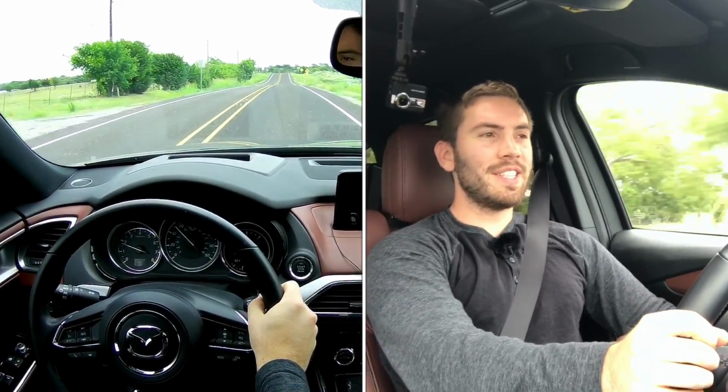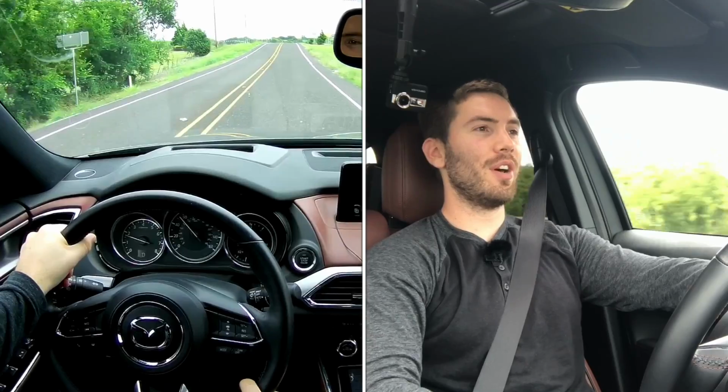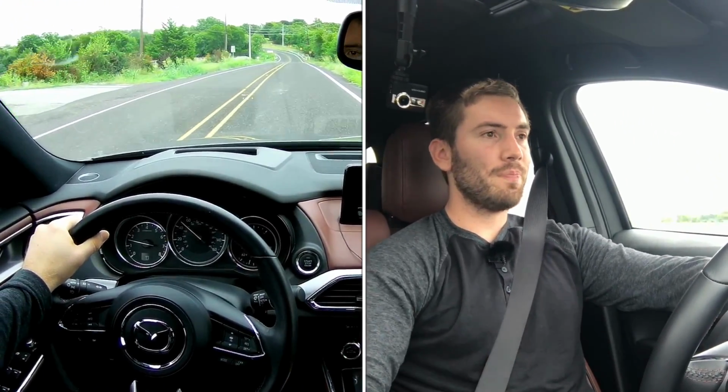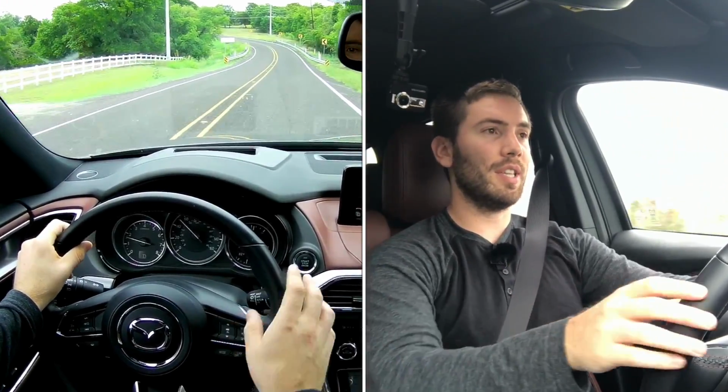All right, we are on the test drive for the Mazda CX-9, and this is always my favorite part, as you know. So my first impression with this Mazda is that it feels very solid. You know, it feels like a good chassis. Everything feels solid and well built when you're driving, and it's a nice vehicle to drive. That is the strong suit of this thing.